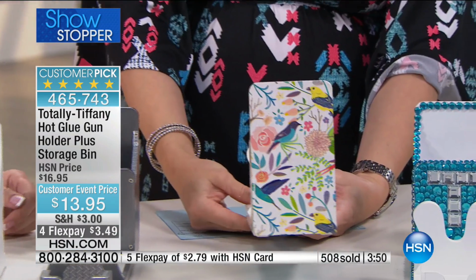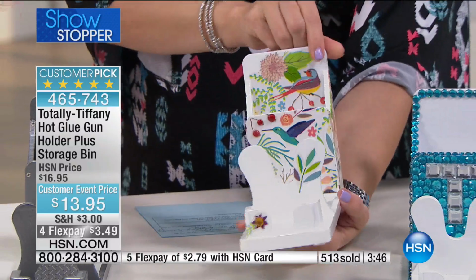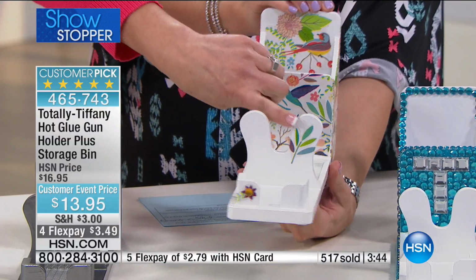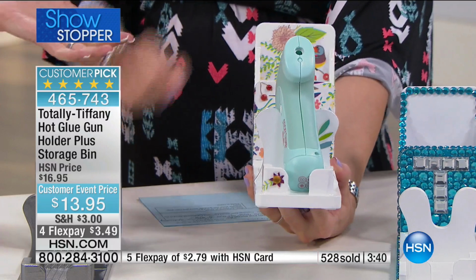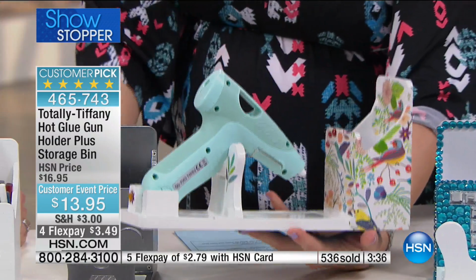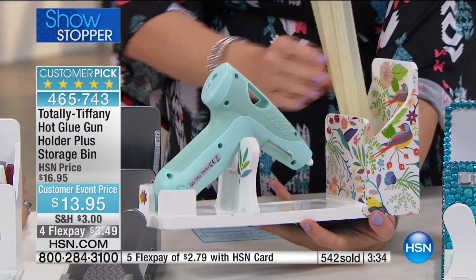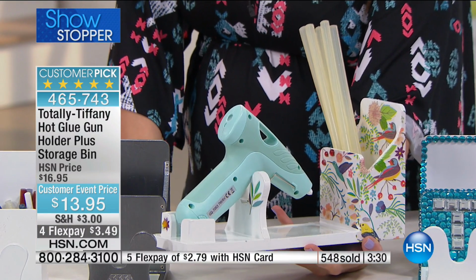It does. White tissue paper that had a white background, and I just decoupaged it on there and coated it with clear coat. Cut out a couple of little pieces from the tissue, and now I've got this beautiful accessory on my desk. I call it 5 minutes to fabulous. It's so fast and so easy. Everything needs a place, right? And this is that place for your glue gun.